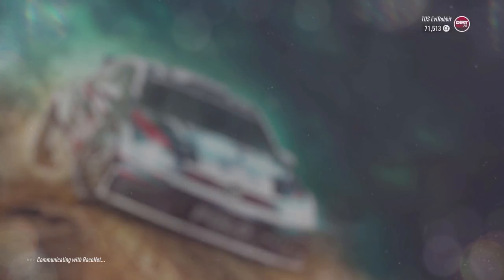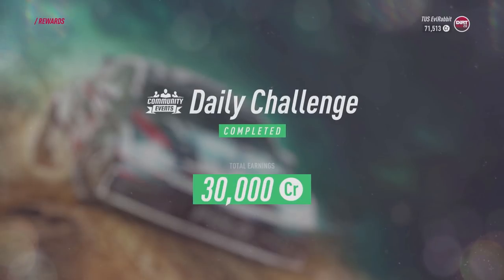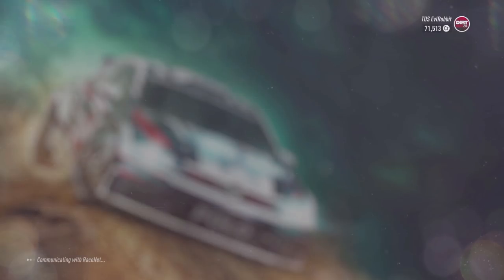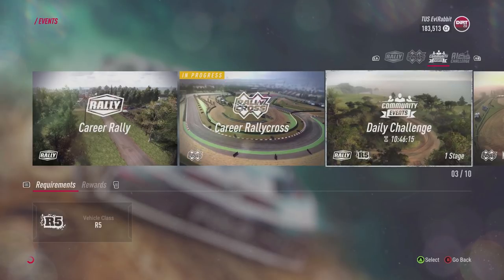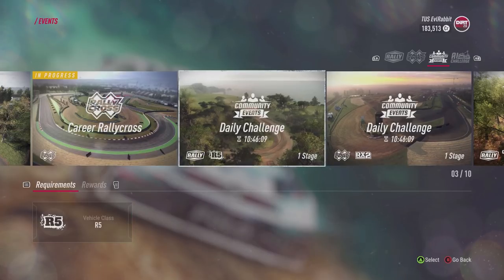I do not believe I started event rewards. Daily challenge completed. So I did get some daily challenge credits from doing some of the daily challenges earlier. So we got some daily challenges we could do today, which I think we may jump right into. We do have a Rallycross community event and a daily challenge here. So we're going to do some daily challenges.